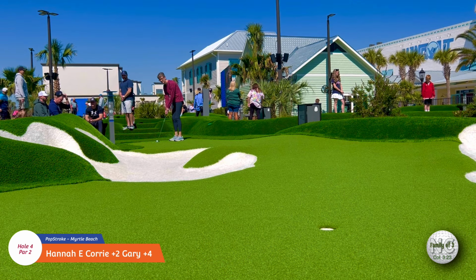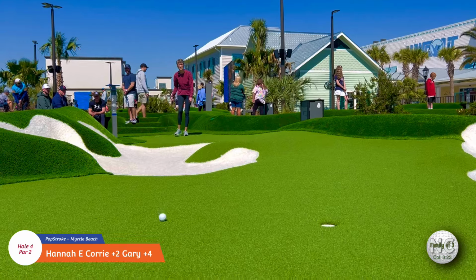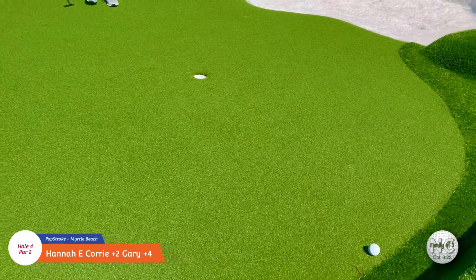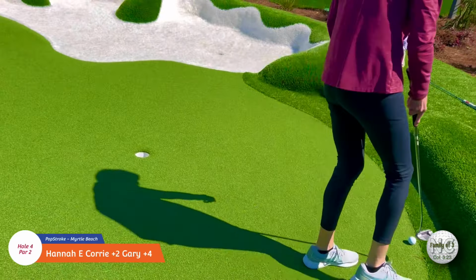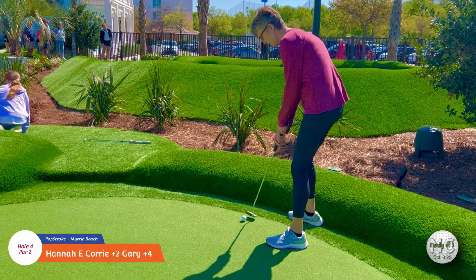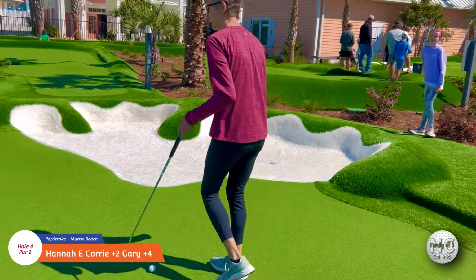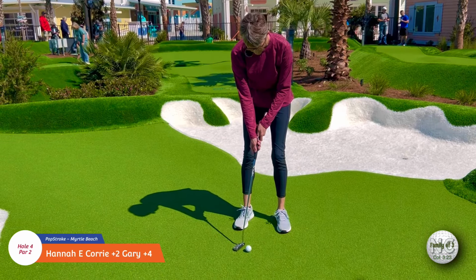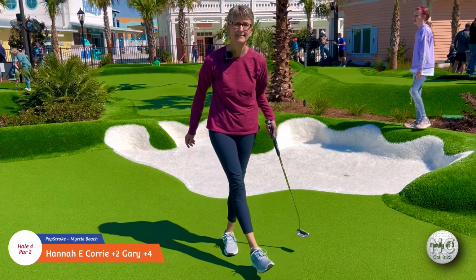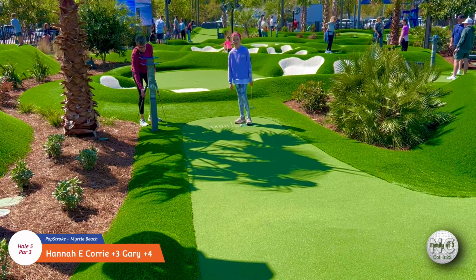Okay, here's Corey on number four. She's going to cut through the sand. Not bad. Oh, just missed it on the comeback. Good third putt.